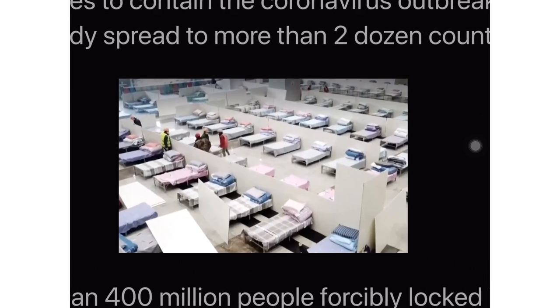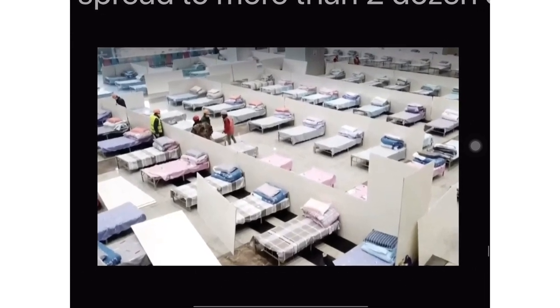And so these are where they're taking the sick. Every building that they can find is being set up. This looks just like the Spanish flu in 1918. One third of the earth caught the flu. 50 million died.